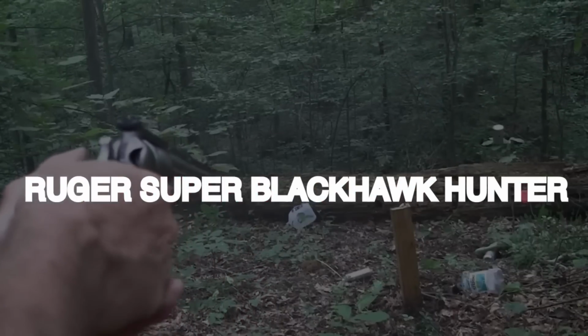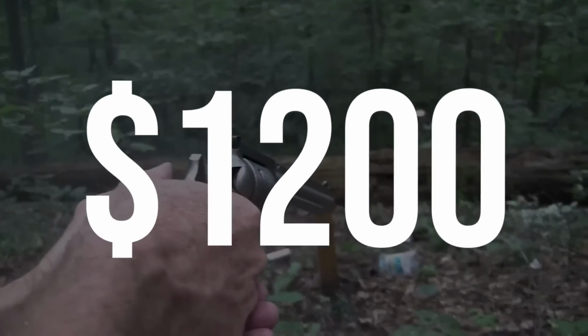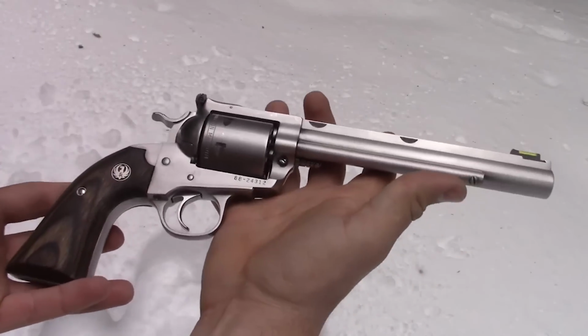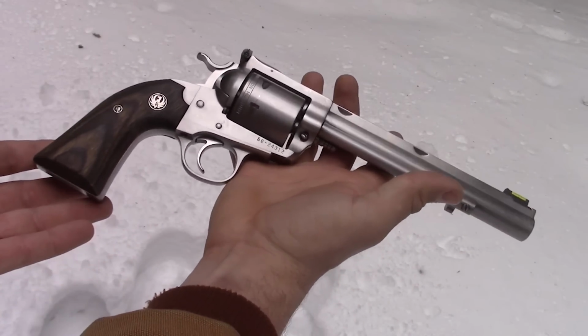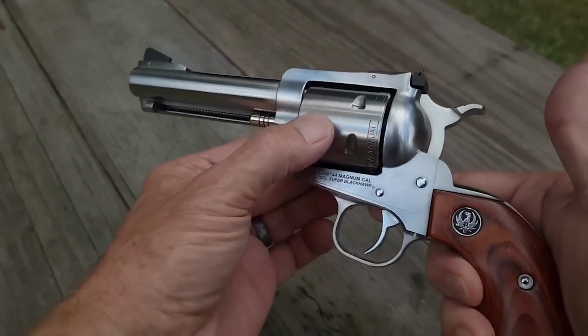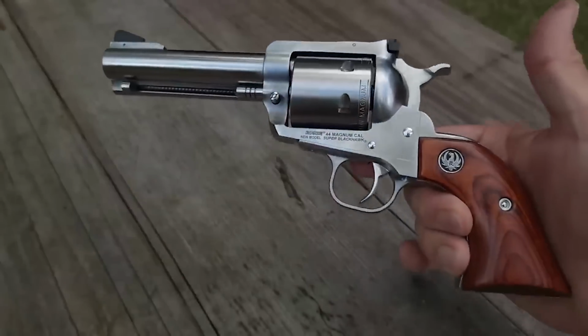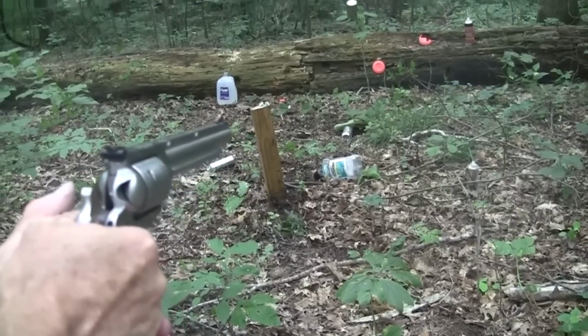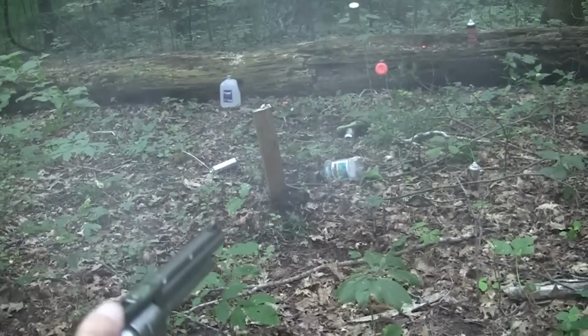Number 4. Ruger Super Blackhawk Hunter, $1,200. The Ruger new model Super Blackhawk Hunter is a luxury hunting handgun designed for medium to large game challenges within 100 yards. It is a dedicated primary hunting gun, not intended as a backup or a close-range self-defense weapon. The revolver size and extra step operation make it difficult to use as a close-range self-defense weapon.